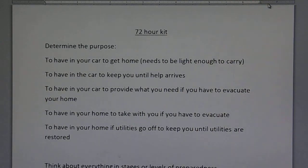So we're going to do a two-part series here. The first one, I want to talk about the purposes of 72-hour kits. In the second video, I'll show you my 72-hour kit and give you some ideas of what I have in it.